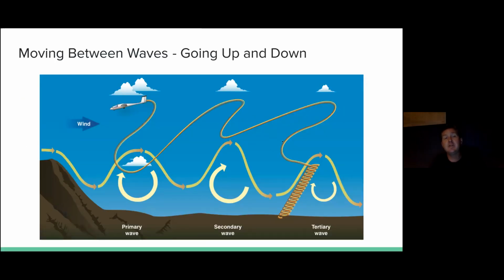And then also keep in mind that we might connect with the wave and want to actually move upwind. This is a great example of a primary wave like we might find here, a secondary wave, and a tertiary wave. In this example, the pilot is thermaled up in a tertiary wave in that optimum position, able to connect to the wave, able to push forward enough to get into a secondary wave, get high there.